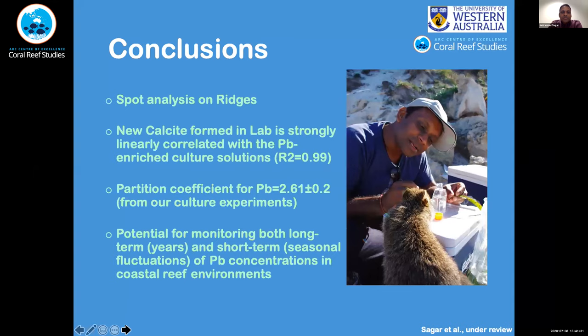Okay, so these are the conclusions we'd like to state here. The spot analysis on ridges is the only method we can use to retrieve data sets from these Amphisorus cells. The new calcite formed in the laboratory is strongly linearly correlated, with an R square value around 0.99. And the partition coefficient for lead is 2.61 plus or minus 0.2 from our culture experiments. And it has very high potential for monitoring both long-term, in years, and short-term seasonal fluctuations of lead concentrations in coastal reef environments.